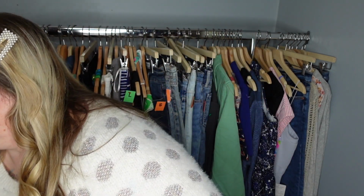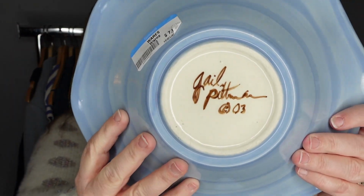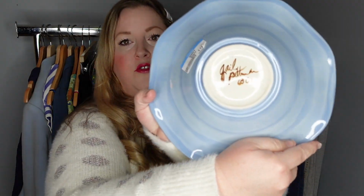Well, I said, you know what? I'm going to pick up something and not have it be a wasted trip to the store. So I did get these. And then I found this, my only piece of hard goods that I got on this trip. This is by a Mississippi potter named Gail Pittman. And Gail Pittman had a line in department stores in the 90s. This one was from '03. And I looked it up, and this is the Christmas series.